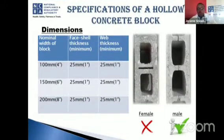So we go down now to the requirements of the webs, your face shells and your webs. Basically this table is just telling you that your webs should be 1 inch. All around your block, we should have 1 inch. And your female blocks, we should have 1 inch. The female blocks are not really covered in the standard, but we know the purpose for them. You're trying to have 2 half blocks. So that's the real reason for the female blocks. We know that it's most times a little bit stronger because they have a thicker web. So there's not a requirement for it, but we are not against it.